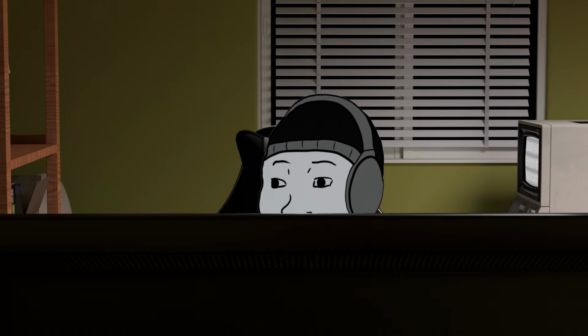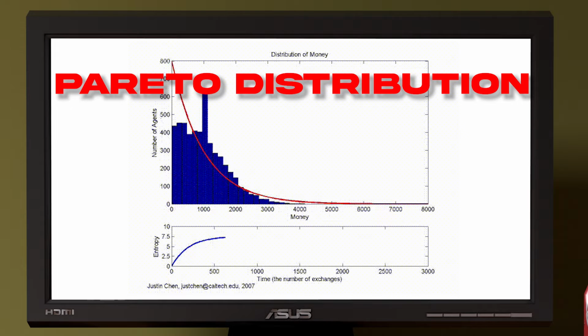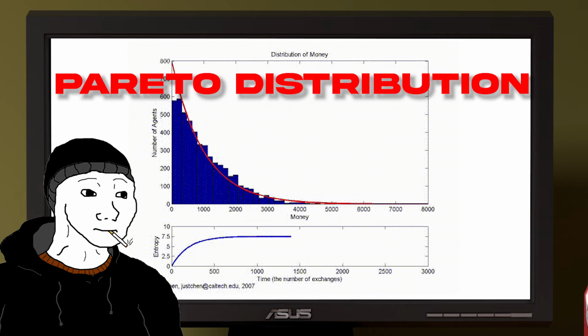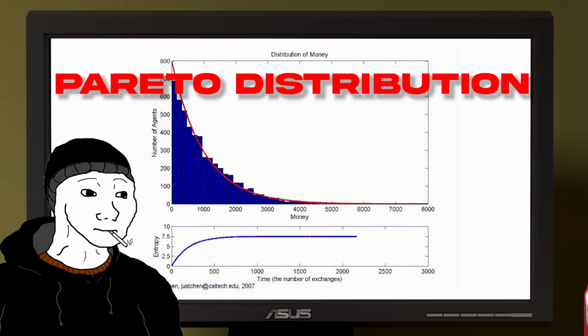Before we get into it, I wanted to cover a probability law called the Pareto distribution, which states that 80% of your results come from 20% of the effort. So if you make 10 models, then 80% of your profits will come from just 2 models. This applies even if you target trends, although your overall earnings will likely be much higher than someone with no marketing plan like myself. Keep this in mind because we'll come back to this later.